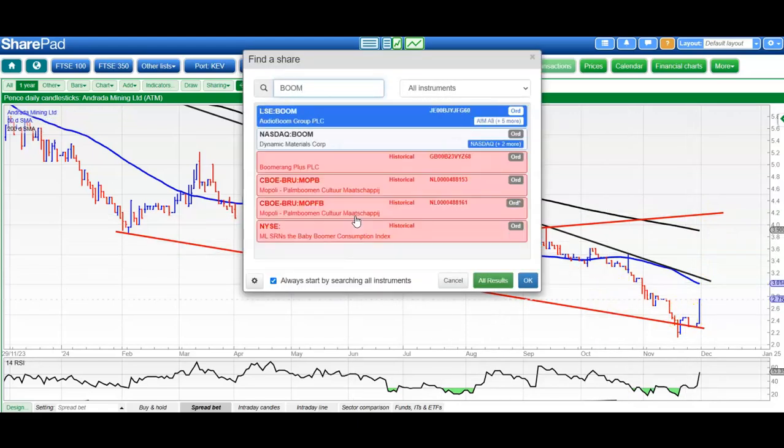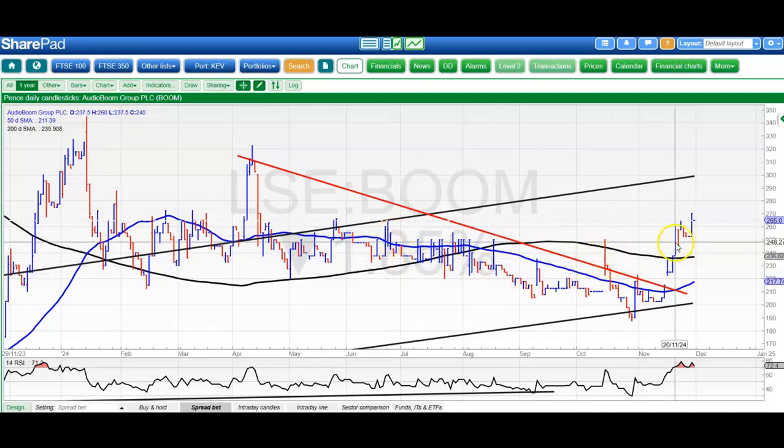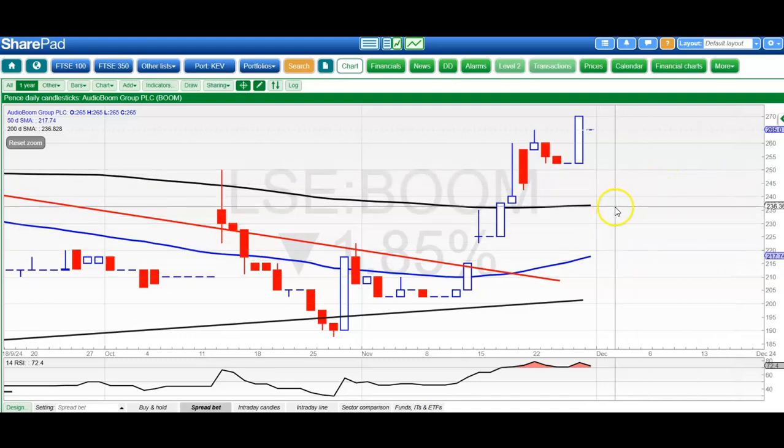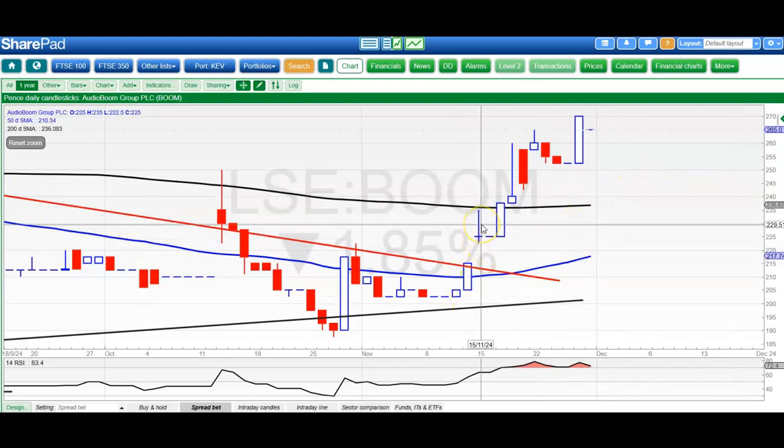Moving on to Audioboom, where it looks as though the pesky seller at 260 is perhaps relenting in terms of not selling their stock there, so we poked through that 260 pence area. The longer we stay above that, the greater the chance of a move up to the top of that rising trend channel from this time last year at 300 pence, and hopefully we get that by the end of next month. The other positive at the moment is both the 50 and 200-day lines are rising, and that suggests we're in the run-up to a golden cross, and that tends to be the strongest part of the cycle. In fact, we've already had the unfilled gap to the upside earlier this month, and that is also a decent charting setup.